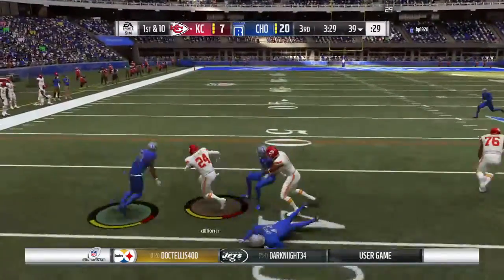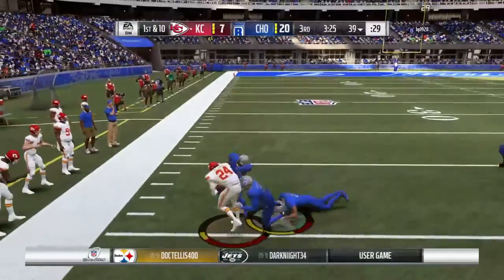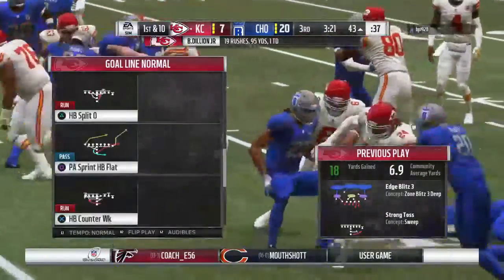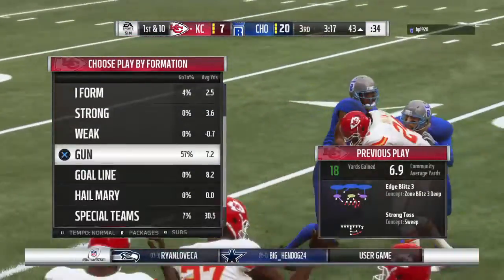Now they'll run it on the toss. And now running right through it. And he'll work it across midfield inside the 45. Nice play for Kansas City, picking up the first 18 yards that time.